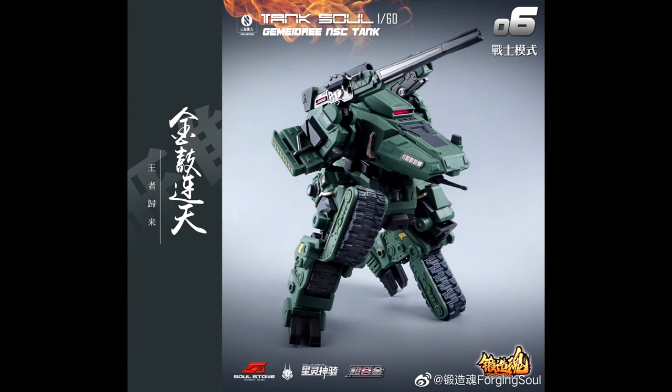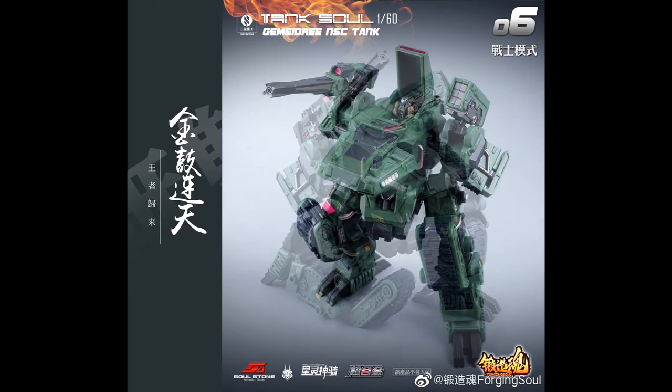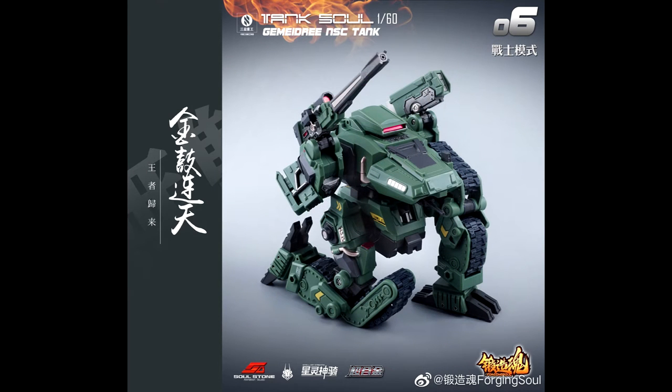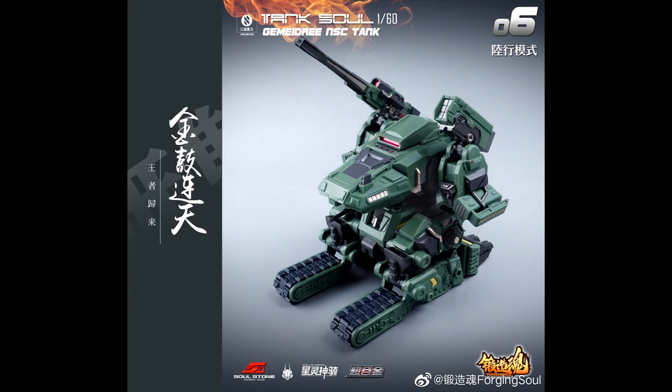This is Forging Soul. This is called Tank Soul. This is 1/60th scale, and it looks pretty cool. It's nice. I love the green and the red. It looks really nice. It's got a little human figure that fits into it. It turns into like a robot and then like a tank kind of thing going on. But like I said, it's kind of like a mech tech thing. But it looks really good.